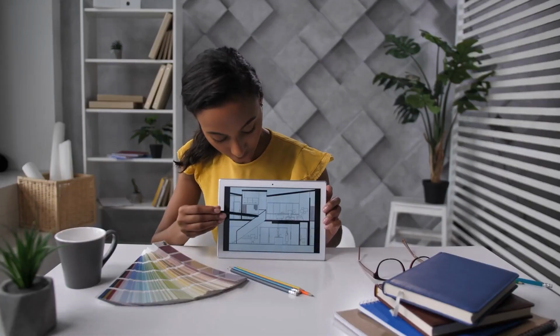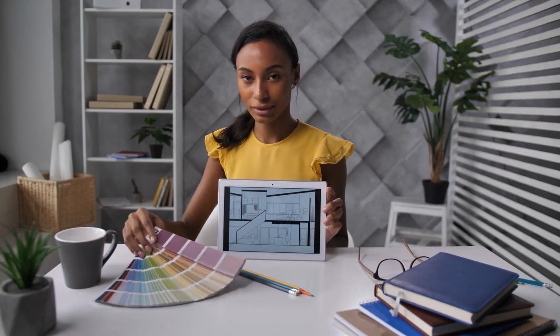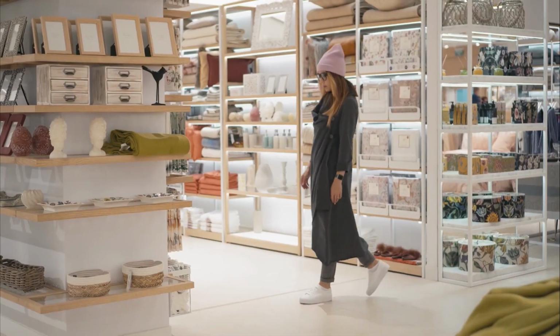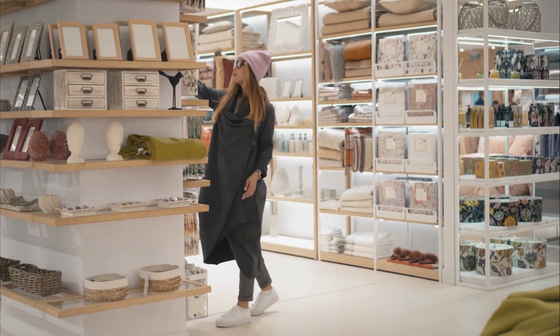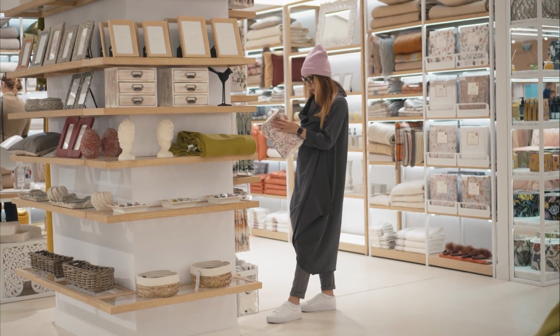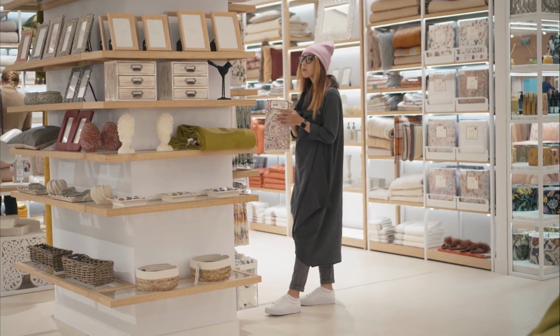The use of floor plans have proven to be a useful marketing asset, helping buyers envision the layout and size of furniture in each room. In fact, 73% of home shoppers found floor plans to be very useful, according to a Realtor's 2021 Home Buyers and Sellers Generational Trends report.